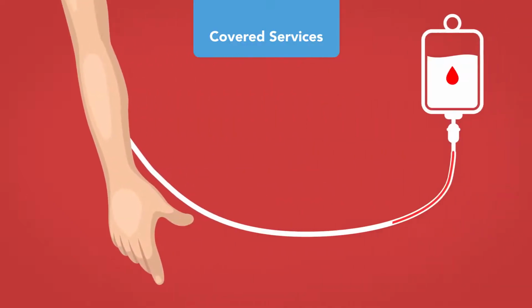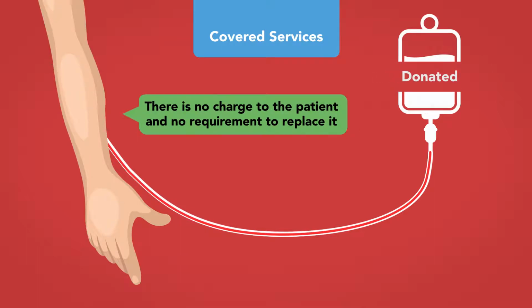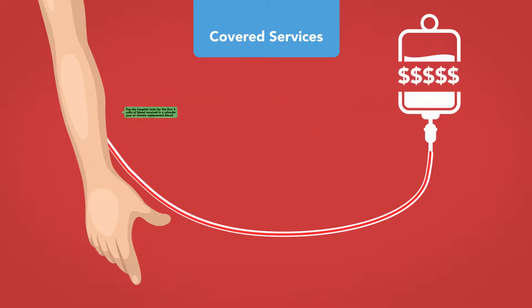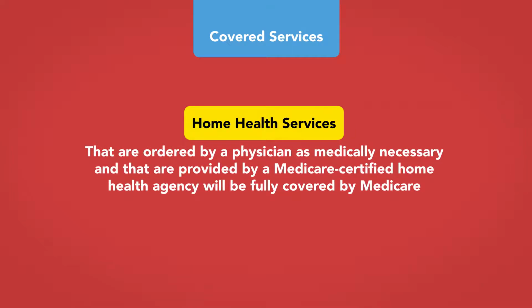Medicare coverage for blood transfusions depends on the source of the blood. If the hospital obtains it from a blood bank at no charge, there's no charge to the patient and no requirement to replace it. If the hospital buys the blood, the patient must either pay the hospital costs for the first 3 units of blood received in a calendar year, or donate replacement blood, or arrange to have it donated by another person. Home health services that are ordered by a physician as medically necessary, and that are provided by a Medicare-certified home health agency, will be fully covered by Medicare.